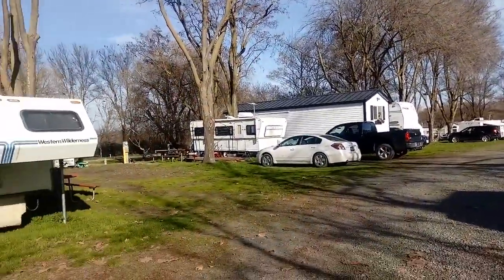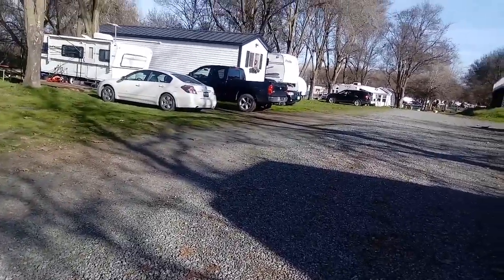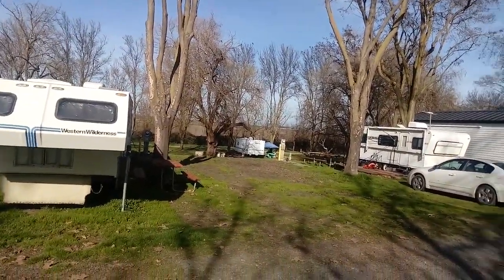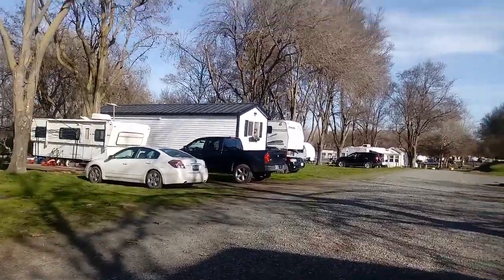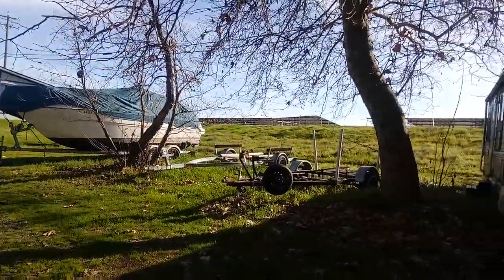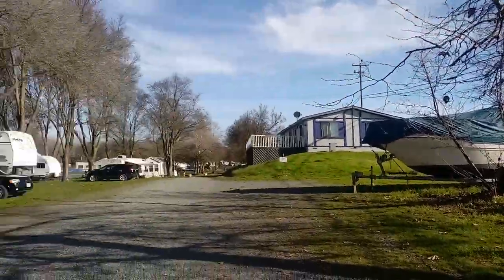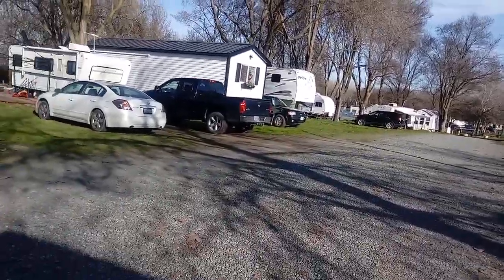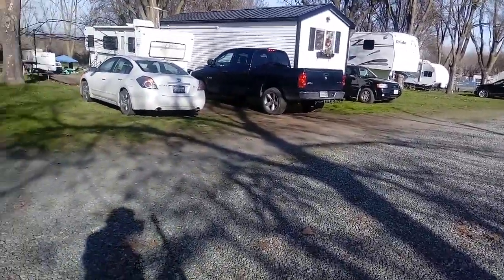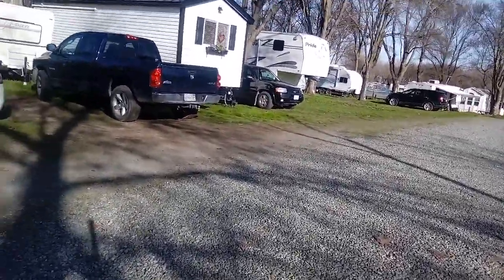A lot of people said to me when I told them that I was going tiny, "Oh, please don't tell me you were going to live in a trailer park." Well, I guess I do live in a trailer park, but it's beautiful and it has a lot of lovely trees. As you know from other videos, the river is right up there. What you see in front of you is the top roof of the marina. This particular park is very large, very spacious, and in my opinion, very well maintained.